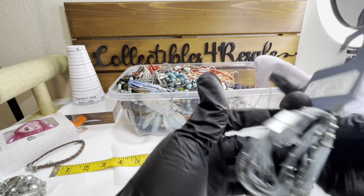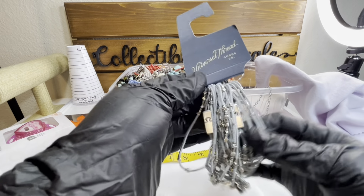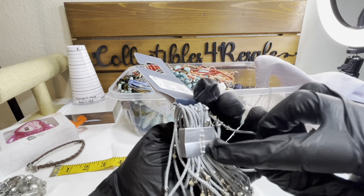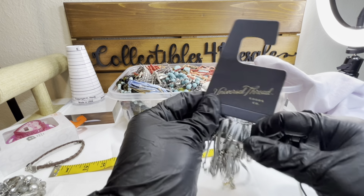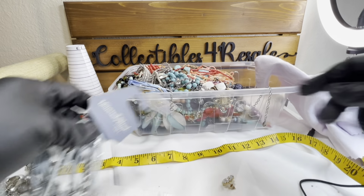So this is cool. I've had this brand. I don't know if it's sold at Target or where it's sold, but this is new, $12.99. It's got the little plastic tag here where it's connected, where you could not steal it. So that one is definitely new.